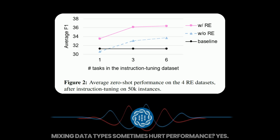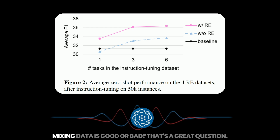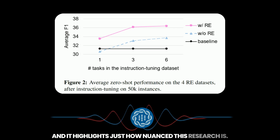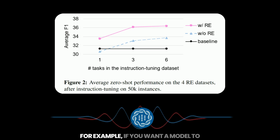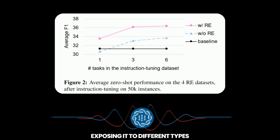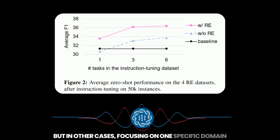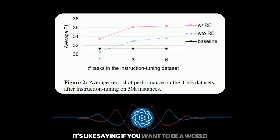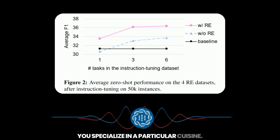But didn't you mention earlier that mixing data types sometimes hurt performance? I'm a little confused about when mixing data is good or bad. That's a great question, and it highlights just how nuanced this research is. Sometimes mixing data types can be helpful. For example, if you want a model to be good at a wide range of tasks, exposing it to different types of language can be beneficial. But in other cases, focusing on one specific domain can lead to better performance within that domain. It's like saying, if you want to be a world-class chef, you don't just learn to cook everything, you specialize in a particular cuisine.